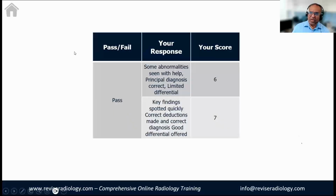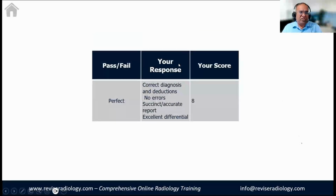A 6 is where they see the abnormalities. They needed a little bit of help, but not a lot of help. They got the principal diagnosis correct and they gave a differential. But if you do anything more than that, like you quickly pick up your succinct presentation, you get your correct diagnosis, you make the correct deductions, you've offered a good differential, you'll get a 7, and an 8 is where there are absolutely no errors.